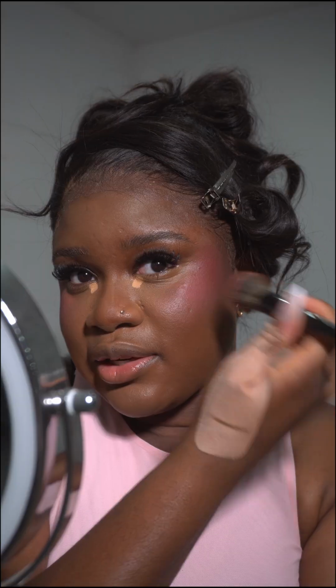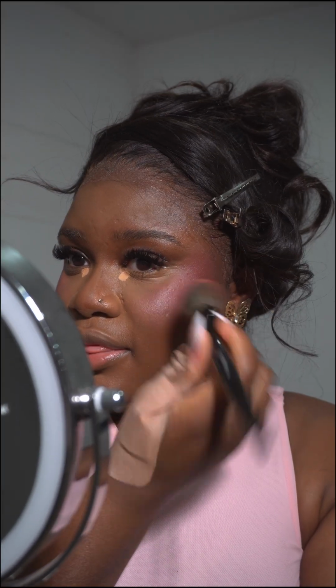And then now I'm going in with that pink, blending out that pink, and I'm making sure to smile just a little bit so it hits the apples of my cheek right there. So as you can see, me just smiling just a smidge so that I know it's hitting exactly where I need it to hit. Look how beautiful this is. It's perfect. Can we make some noise for this? This is so pretty, guys.